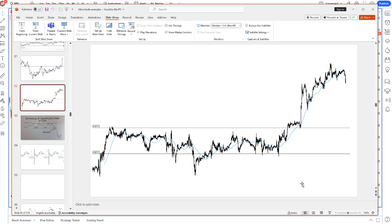These are the type of things, guys, that I'm working on, not only trading, but coaching my clients every single day on these techniques. That's really, really important for us to understand. But look at this here. Remember the L-shaped pattern? Look at this here.